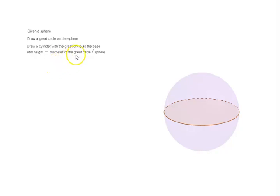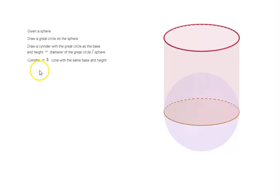Given a sphere, draw a great circle on the sphere. Draw a cylinder with the great circle as the base and height equal to the diameter of the great circle. From Euclid, we know that the volume of a cylinder is equal to 3 times the volume of the cone with the same base and height. So the volume of this cylinder is equal to 3 times the volume of this cone.